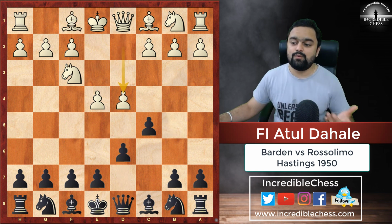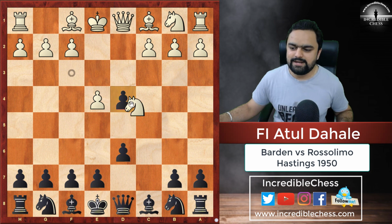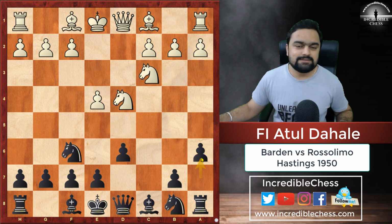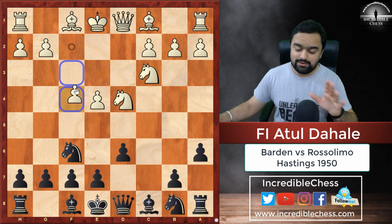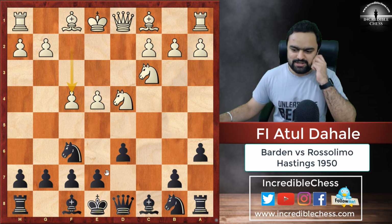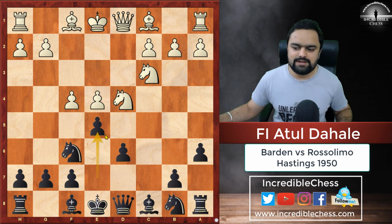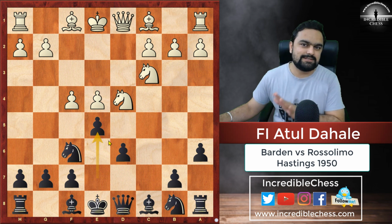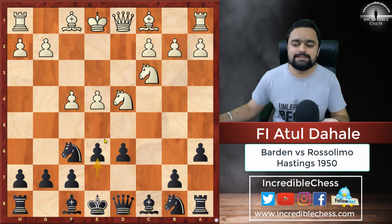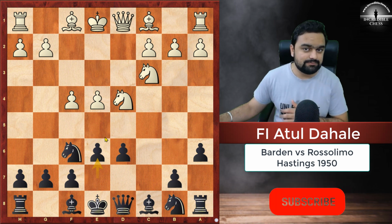In this game d4 was played, then c takes d4, then knight captures on d4, knight f6, knight c3, and now a6. This is the Najdorf, everybody knows the Sicilian Najdorf, and this is also my favorite opening. So f4 is played. Here in this position, if you go for e5, then this is the Sicilian Najdorf. Otherwise, if you play e6, then this is converted into the Sicilian Scheveningen.